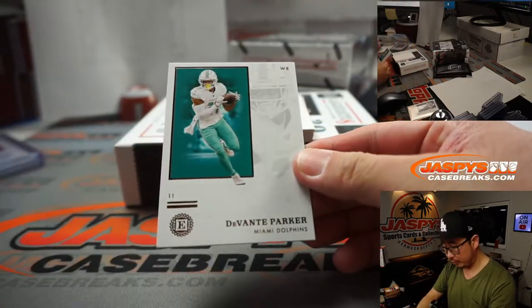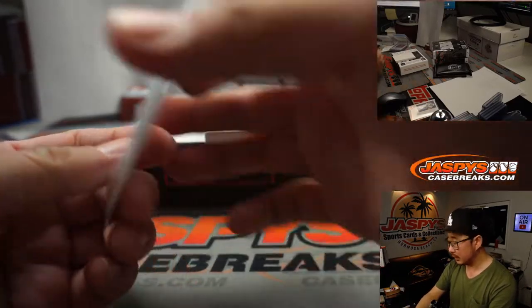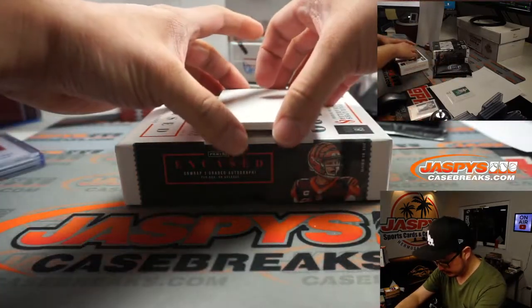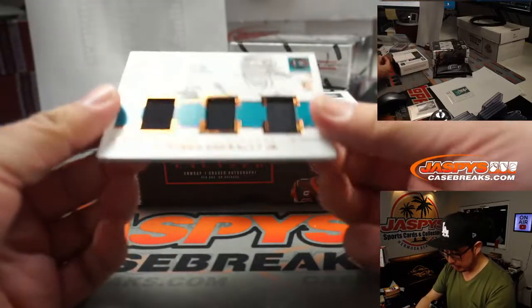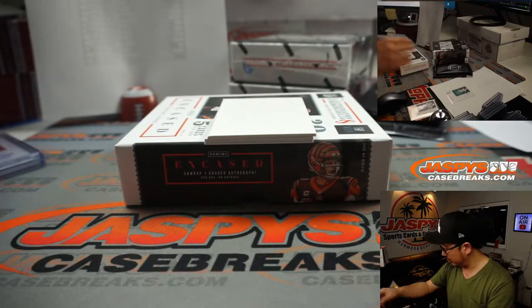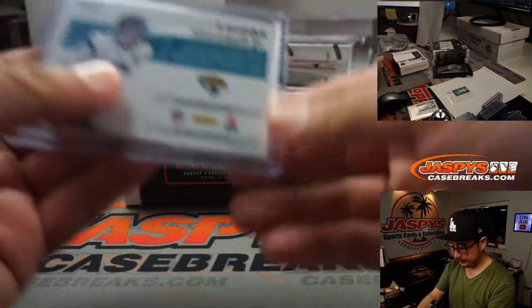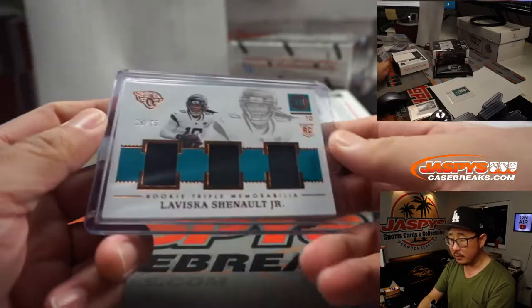There's Devontae Parker for the Dolphins. It's a non-numbered card right there. LaVisca Chenault Jr., 39 out of 70. I guess we'll do a randomizer for that lonely card. That's for the Jaguars. That'll be for Patrick.